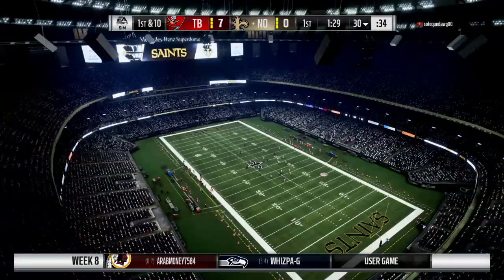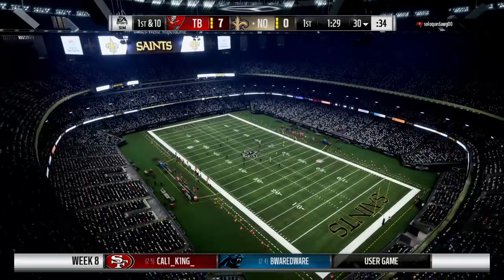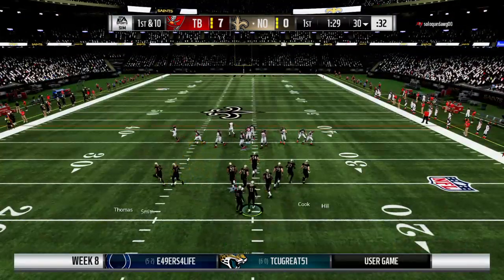Out is the Saints offense now as they get ready to take over here. And this is a unit that, to be frank, doesn't look like they've woken up yet. I mean, a punt and a turnover on their first 2 drives. And I think the game's starting to take shape a little bit now.